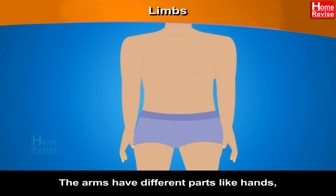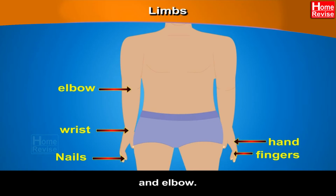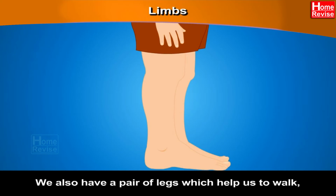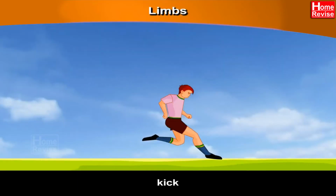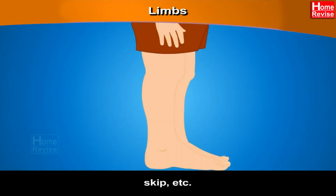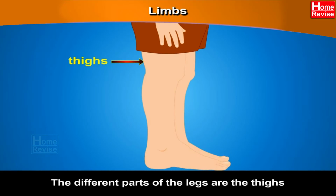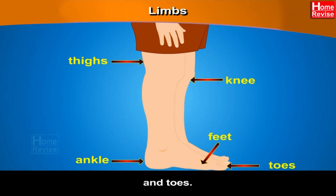The arms have different parts like hands, fingers, nails, wrist, and elbow. We also have a pair of legs which help us to walk, run, kick, dance, skip, etc. The different parts of the legs are the thighs, knees, ankles, feet, and toes. Do you feel like dancing right now? Why not?